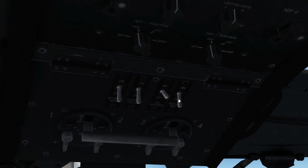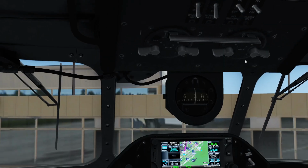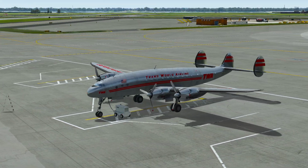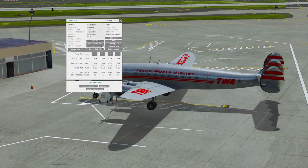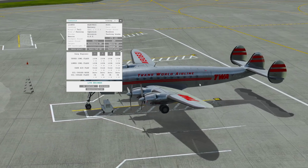We can do the no smoking, the fasten seatbelt sign. We can put all these to on. I guess we wouldn't do it in real, the magnetos. Looks like we have, let me go and check shift 3. Looks good, looks like we're ready.